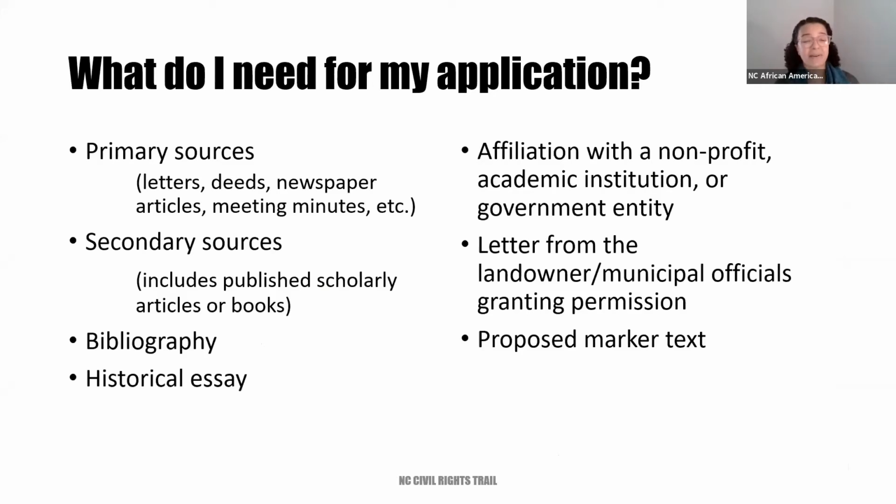Now, we've talked some about this application, but what do you actually need? What is this full list? And again, this is information that's located on our website as well. But primary sources, that's things like letters, deeds, newspaper articles, meeting minutes, etc. Really things that were documenting or describing the event at the time that it occurred. We also ask for secondary sources, so things like published scholarly articles or books, things that were written after the time of the event, but describing it and also helping to state why it was significant.